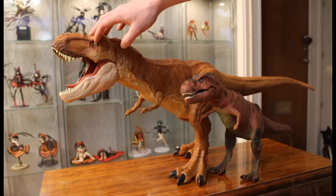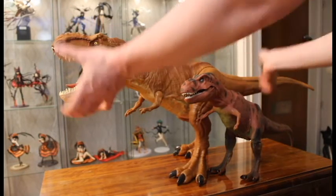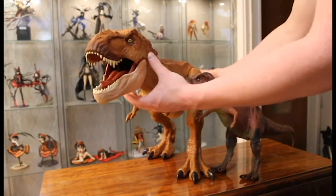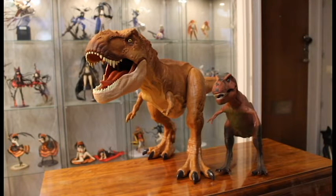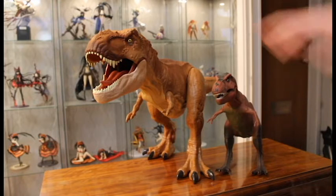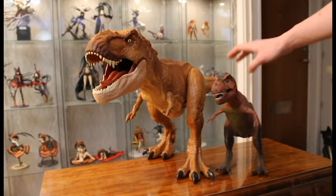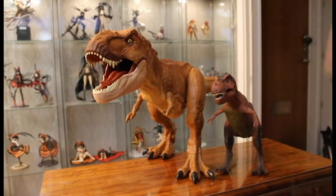But this head, however, I think this head is more elongated compared to this one. So if you view it more from this angle, you will really feel that you're looking at the T-Rex from the movie. It's really spot on. This one really has the correct feeling of the T-Rex. So if I compare those two, this one wins by far on the head, and this one wins by far on the body, but this one wins on articulation. So overall, both are good toys in totally different ways.